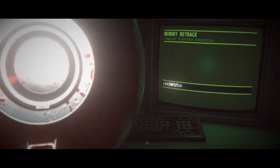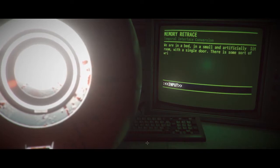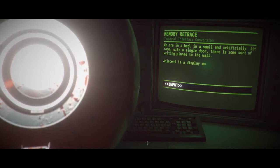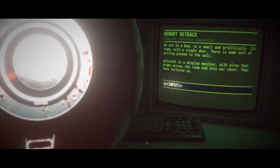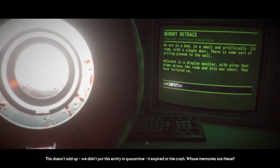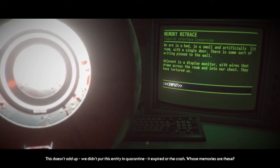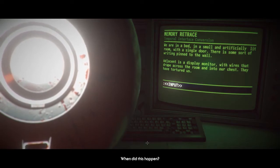Look around. We are in a bed in a small and artificially lit room with a single door. There is some sort of writing pinned to the wall. Adjacent is a display mirror. This doesn't add up. We didn't put this entity in quarantine. It expired at the crash. Whose memories are these? When did this happen?